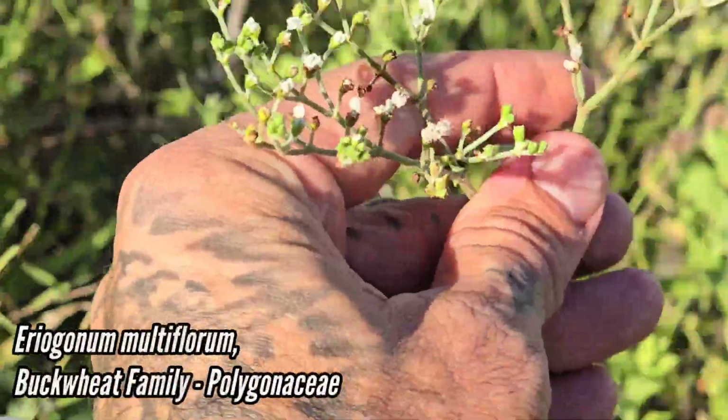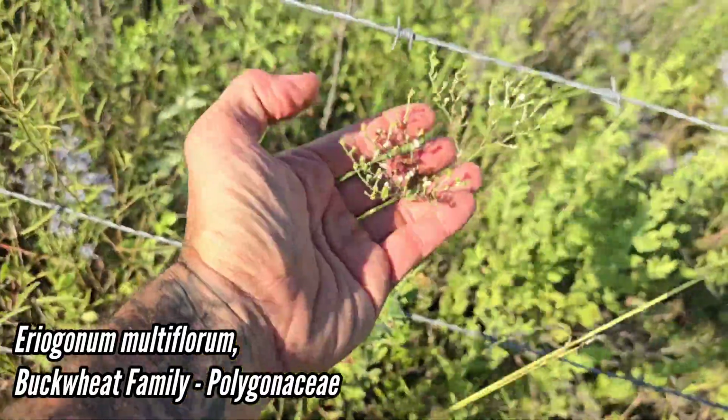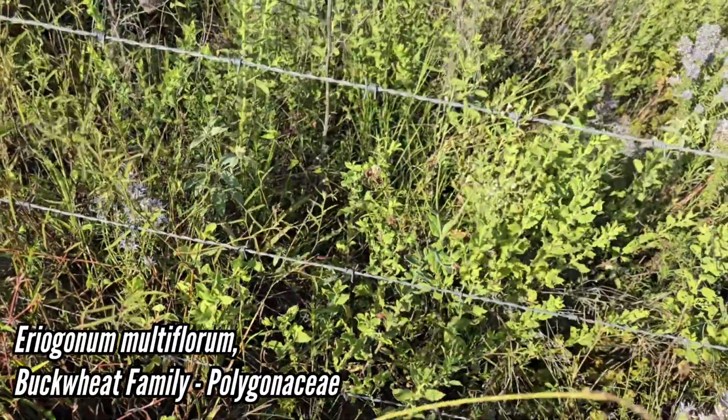Alright? Most of the buckwheat diversity, that is the genus Eriogonum, Buckwheat Family, Polygonaceae, most of the buckwheat diversity is out west, upwards of 300 species. In Texas, you get a handful.